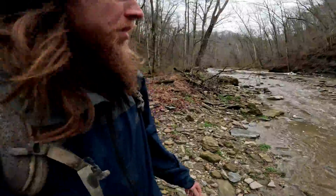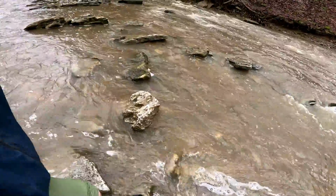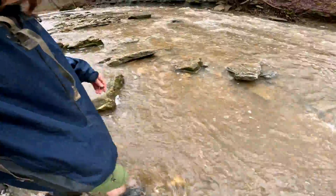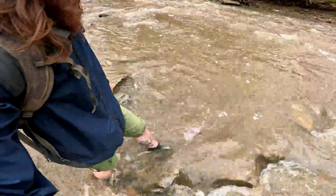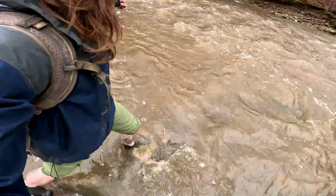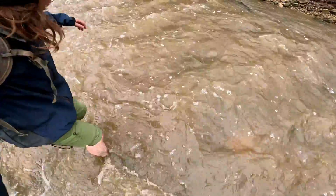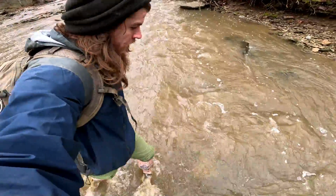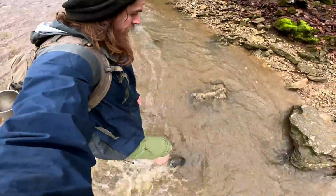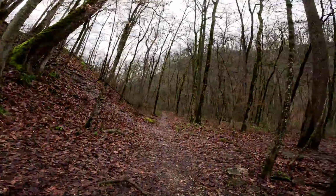Well, it's kind of cold and we got to cross the creek, but at least I got my barefoot shoes. Water's up high-ish. Let's see how deep these rapids are. I can see rocks. Yeah, that's pretty cold. Not too bad.